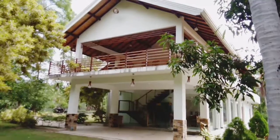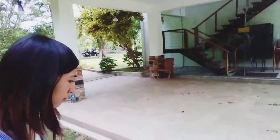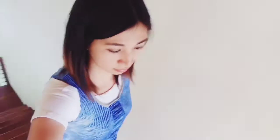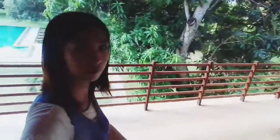Yeah, so this is again the side of the accommodation. Anyway, let's go upstairs again. I want to show you guys the view from upstairs. Yeah, so here you can also eat.